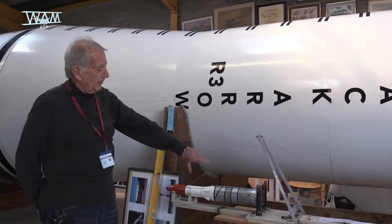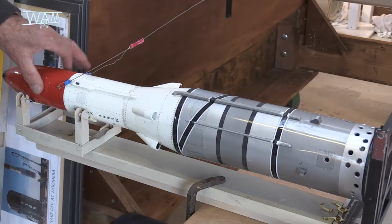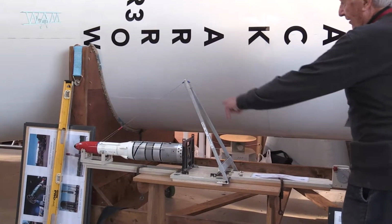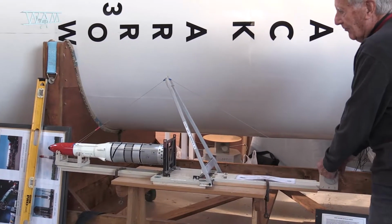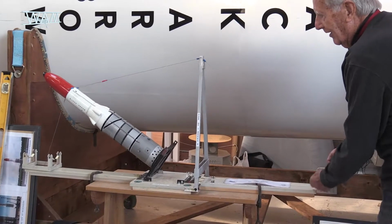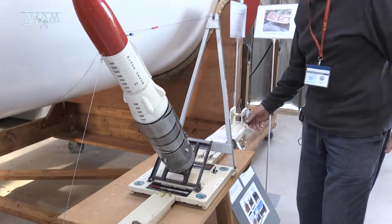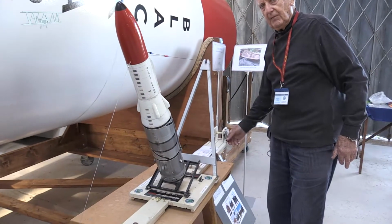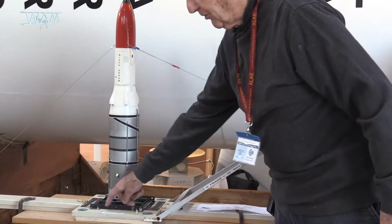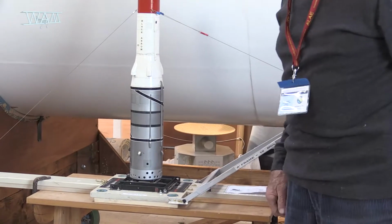This is a model of how we're going to actually raise a rocket to put it in position. So we would have a tractor here, and have this A-frame, and we will be able to raise the rocket like that, using a tractor and a winch, up into the full-size position, and then it will be bolted down to the concrete frame, and we'll have some support wires.